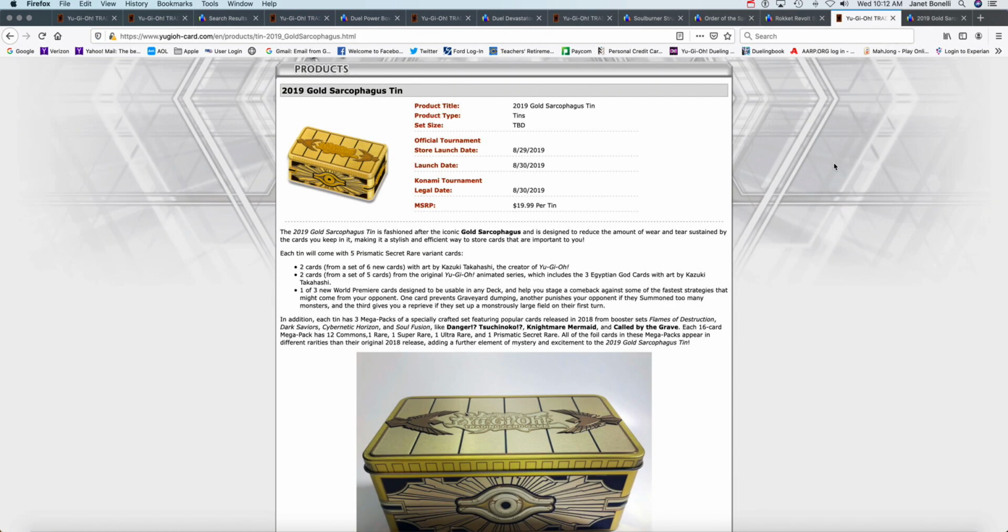All right. Moving forward, for my number 1 pick, you can probably figure this out. The Gold Sarc tins. I mean, you cannot go wrong with giving a Gold Sarc tin to a Yu-Gi-Oh player. It just appeals to everybody, whether you're a collector, casual, or competitive player. There's just so many awesome things in this set.